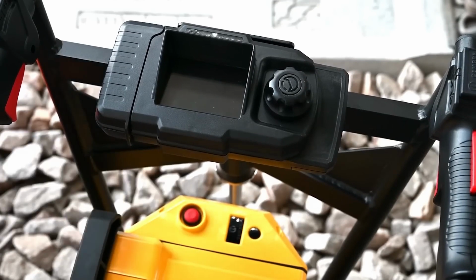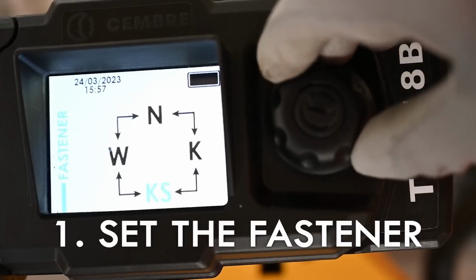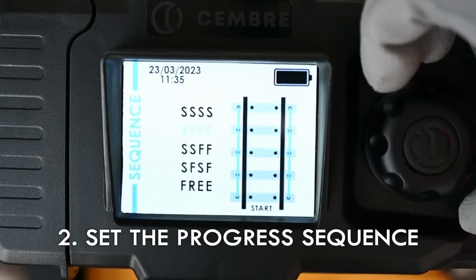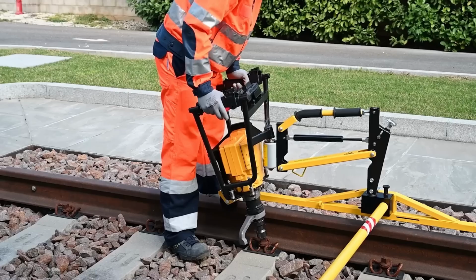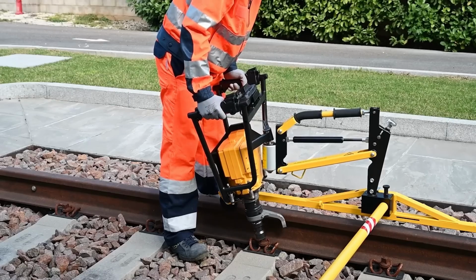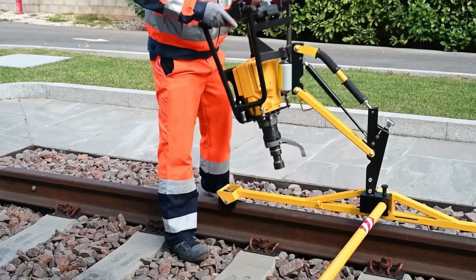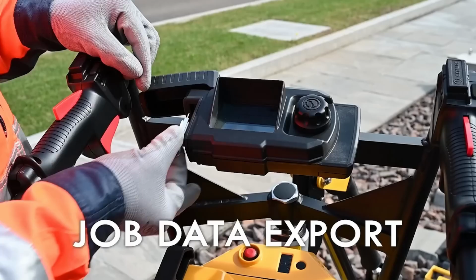The TW18B prioritizes safety with features like low vibration and a night light for better visibility. It also boasts work certification capabilities. Thanks to its preset programs and internal memory, the wrench can store data on jobs performed, which can then be exported to a USB stick for printing certificates. The TW18B is built tough with an IP44M rating for rain resistance and requires minimal maintenance.